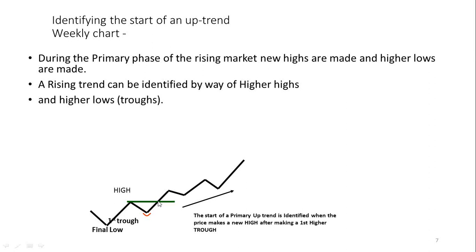Now when we talk about a primary market, we're talking about big time frames like weeks and months. This is where we establish where a primary market is going, and then we look for this type of price action in those time frames to establish how we're going to trade the market in shorter time frames, because there is nothing better to do than trade with the primary trend of the market, the primary move of the market. So a trend is established.